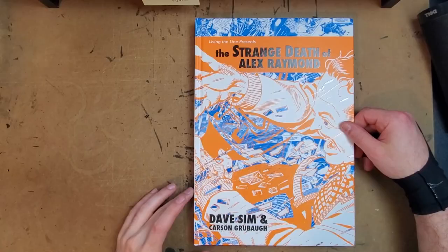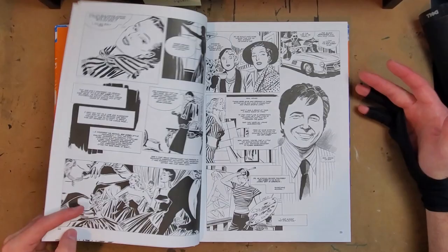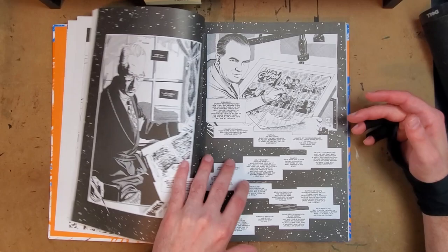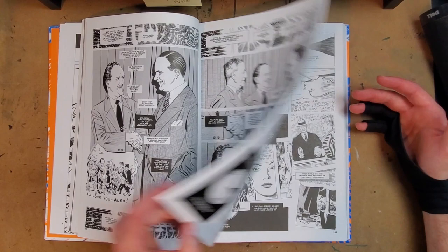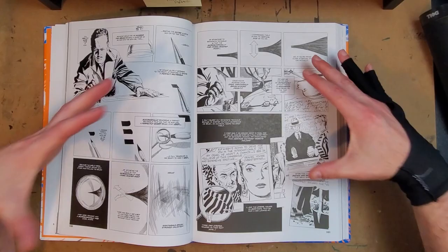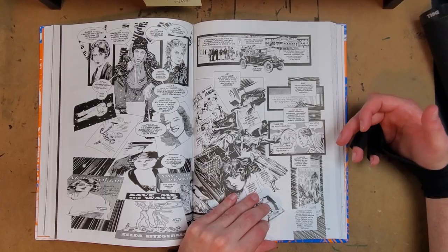The Eisner nominated The Strange Death of Alex Raymond by Dave Sim and myself. This is a gorgeously illustrated and designed book. Dave doing most of the illustration. Amazing compositions throughout. What Dave is doing is he's recording his obsession with the death of master cartoonist Alex Raymond behind the wheel of Stan Drake's car when they got into a car crash. The best description of the book that I've heard is that it's like Understanding Comics with pages like this mixed with something like From Hell, when you get into the theories about, you know, what actually happened with the car crash. And then with Sean on production, it's just one of the most gorgeously printed books you could get a hold of.